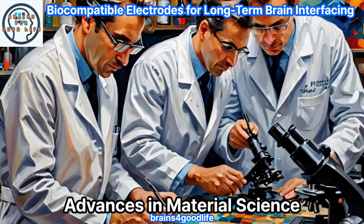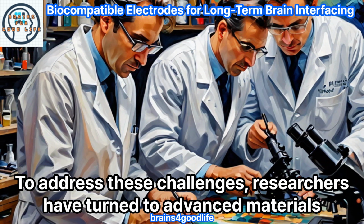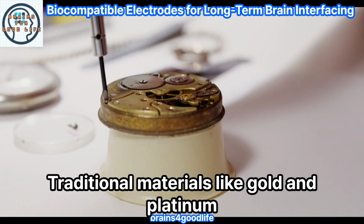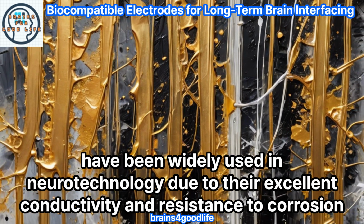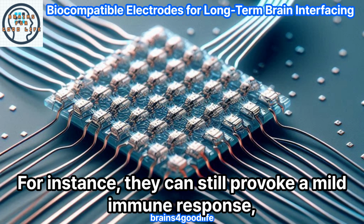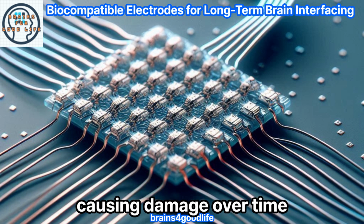Advances in material science. To address these challenges, researchers have turned to advanced materials that offer both biocompatibility and durability. Traditional materials like gold and platinum have been widely used in neurotechnology due to their excellent conductivity and resistance to corrosion. However, these materials are not without their drawbacks. For instance, they can still provoke a mild immune response, and their rigidity can lead to mechanical mismatch with the soft brain tissue, causing damage over time.